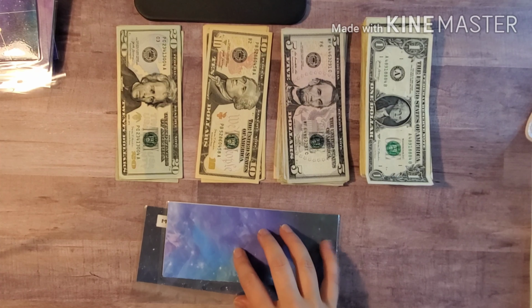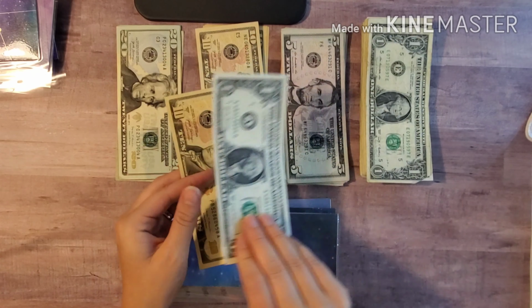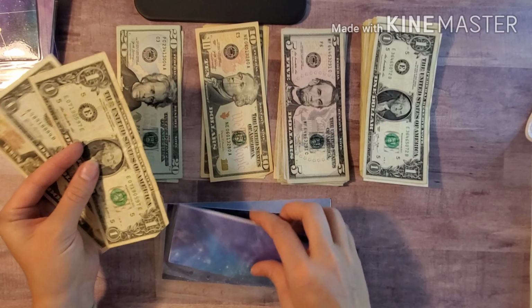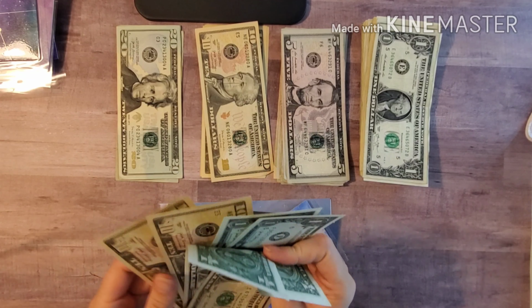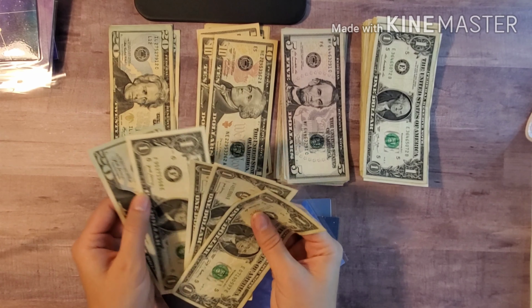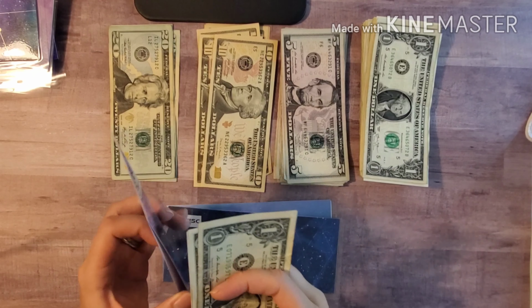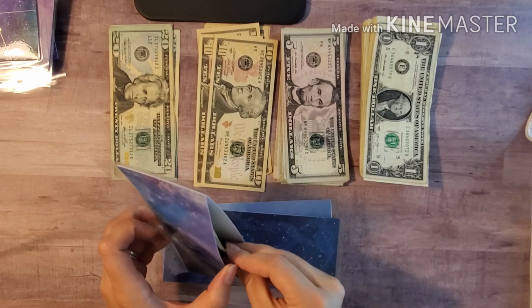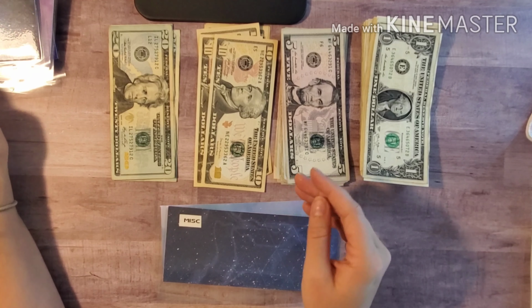All right, so this is student loans. I'm gonna have to relabel it. It gets 12. So 10, 11, 12. All right, so we're gonna do a 20 here. So 20, 21, 22, 23, and 24 for student loans. And I absolutely love the colors of a galaxy one.